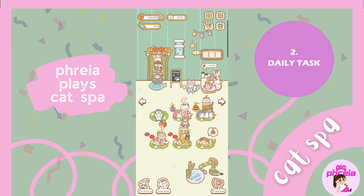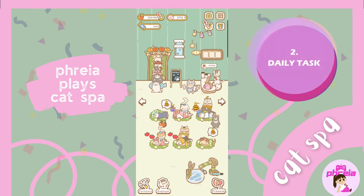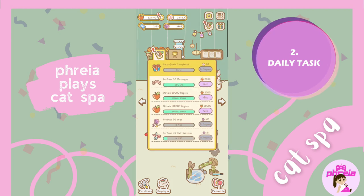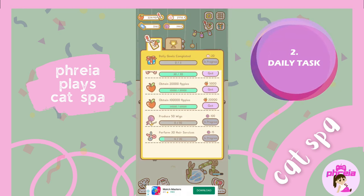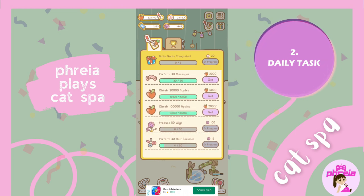Number 2, you can gain apples by completing the daily task. To see what your daily tasks are, go here to the carrot and paper icon. This is the daily task tab. Then as you can see, there are tasks that will give you apples. You must complete that, then the reward will be available right away once you achieve it.